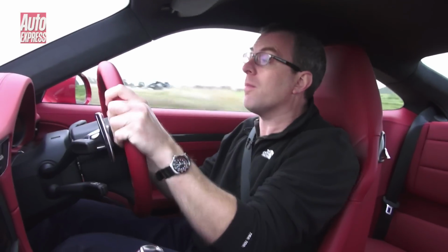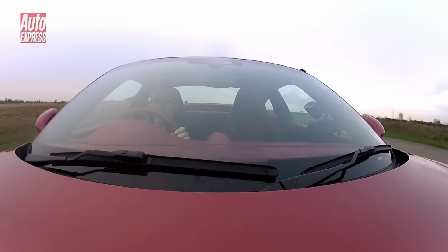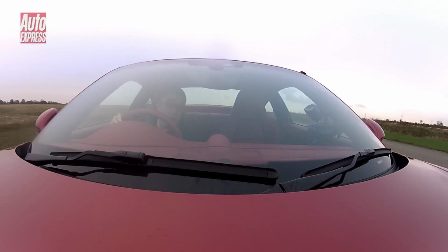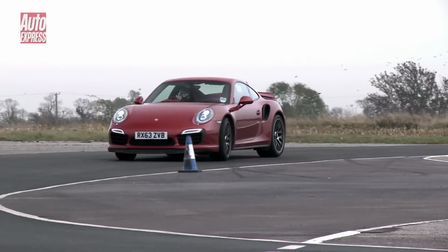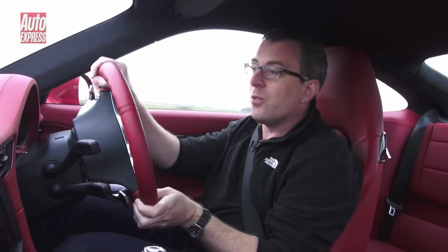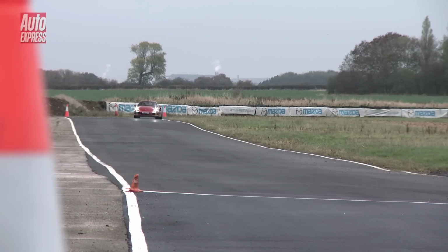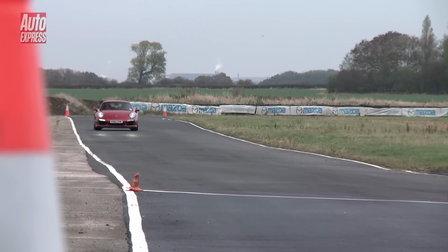Now obviously this car cost over £20,000 more than the standard Turbo, which seems like quite a lot for about 40 extra horsepower, but you do get more than that. You get all the goodies thrown on for standard. So you get ceramic brakes, you also get the PDCC active roll system, so that means there's hardly any roll in the car. The active roll system controls body movement.